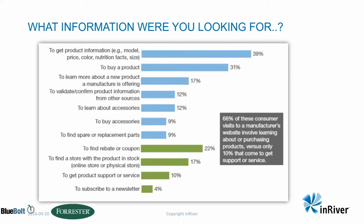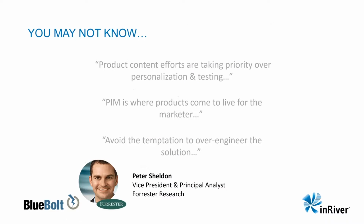But at the end of the day, when you look at it overall, you're talking about 66% of all consumers visiting manufacturer websites just to learn about the product. So it's important that you have all your data correct. Good data, relevant data, and consistent data will make the purchasing a lot better for your consumers.